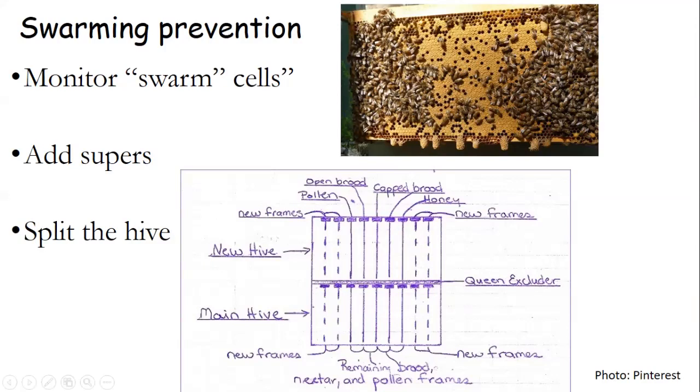So the main frames would be these ones that have solid lines. And all we did was take a few of the main frames that have solid lines from there, and put them up in the new hive. And we've made sure that the frames that we've borrowed from the old hive, or the main hive, include one with pollen, one with open brood, one with cupped brood about to hatch, and another with pollen and honey, of course, that's for food, and that the new frames are in there.